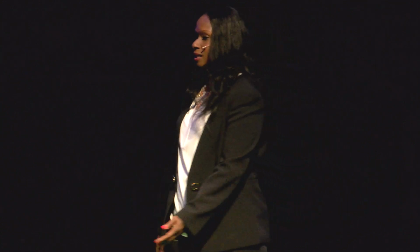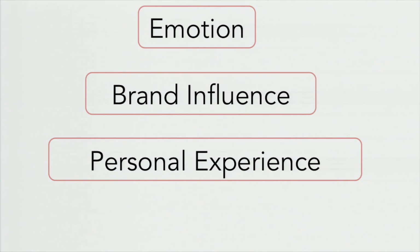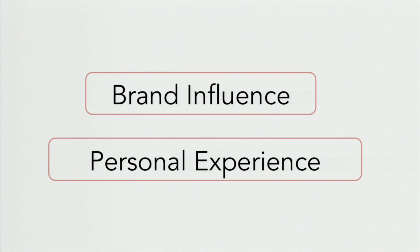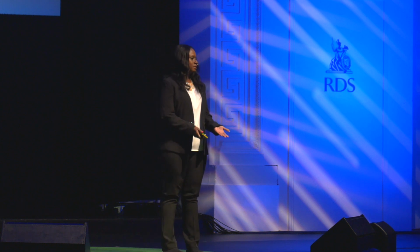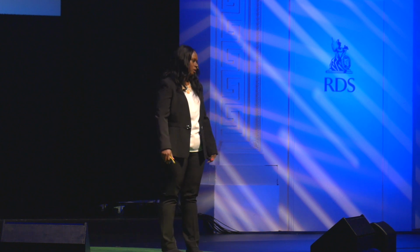So this is why we need a sensory lexicon, because it removes those personal biases. It removes the emotion. It removes the brand influence, such as them naming different types of suntan lotion. And it also removes the personal experience by them describing the lavender as grandma's house. And what it leaves us with is a lexicon. It leaves us with something that is not emotive. It leaves us with something that is not based on a personal description. It leaves us with something that's universal that we can all connect with.